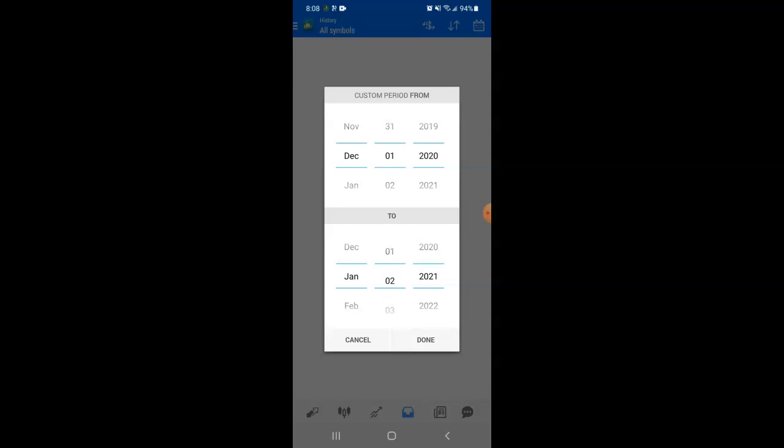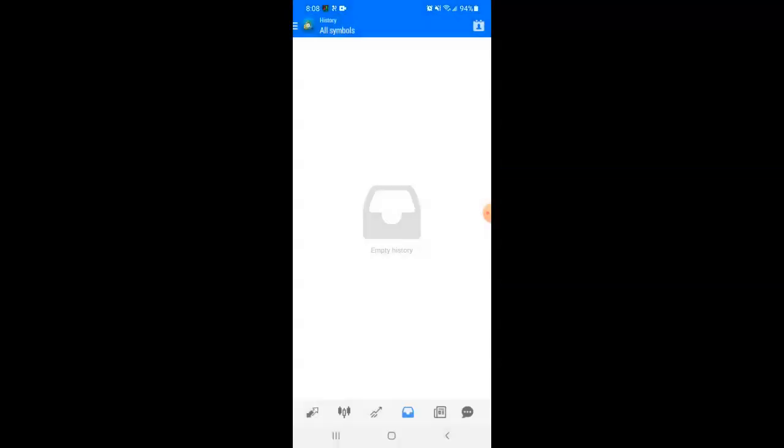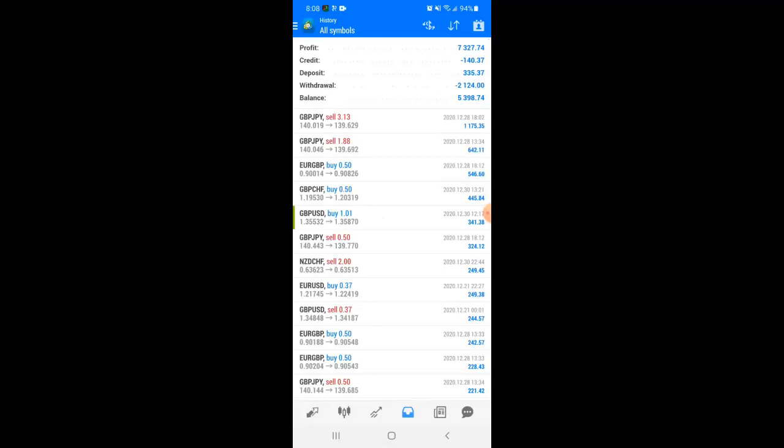Okay, so I'm going to show you guys undeniable proof that I was able to turn $335.37 into over $7,000. So as you can see by looking at the phone, guys, profit was $7,327.74. Okay, I had a deposit of $335.37. Yes, this is a real account. As you can see, withdrawal was for $2,124.